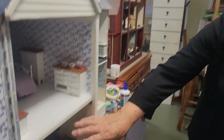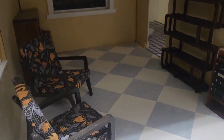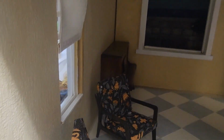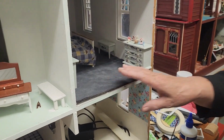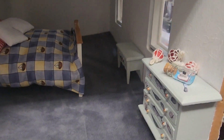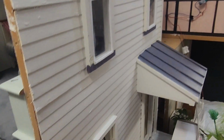I found a piano to put in the lounge because I figured these people, if they got a stereo, they would be musical. And that gives me lots of options for detailing, like old LPs on the floor and sheets of music and books on the bookshelf about music, and I can theme that room now that I've got the piano in it. Not that I need much encouragement. And this little bedroom here, I put the carpet on the floor, popped the furniture in, and on the outside I 3D printed some windows and put them together and put them in the holes. So I've got one more to do down there.